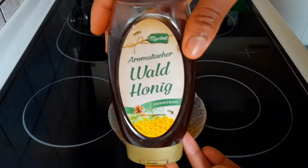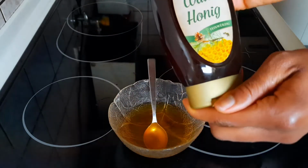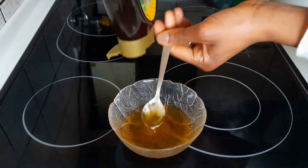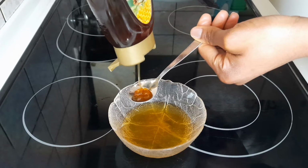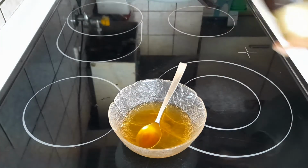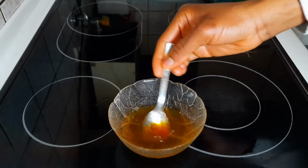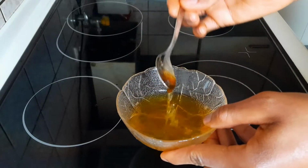Our next ingredient that we're going to be adding is honey. We'll be needing half a teaspoon of honey. Okay, we don't need much of the honey. Honey contains antibacterial and antiseptic properties, which are very good for your skin. It helps to boost collagen and give your skin that youthful look, and it helps to make your skin glow.